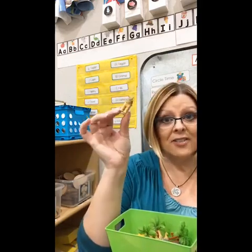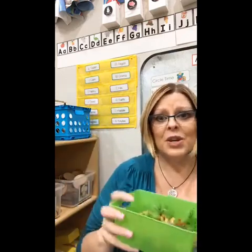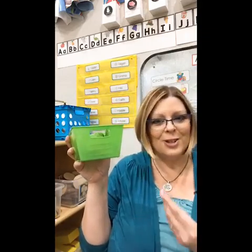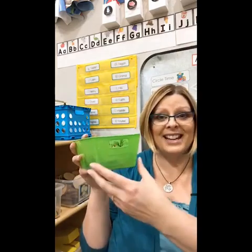So you use whatever animals work best for you or that you have, farm animals, pets, and you can change the animals according to your units of study, whatever it is that you're learning about in your classroom. So when you do farm, you can change them to farm animals, and when you do pets, you can change them to pets and so forth. But find some animals you can put out there for the beginning of the year.